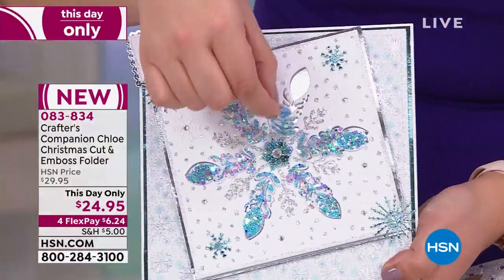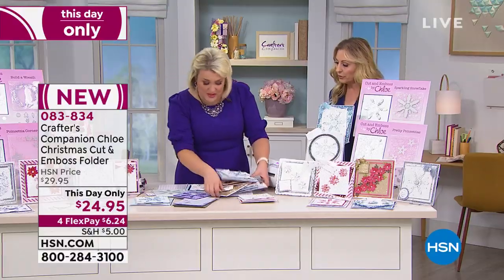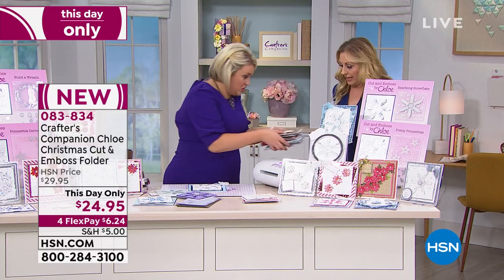Can you see? The pieces of the snowflake actually lift out. Helen, it is so super simple to do. I know. I'm going to give you these cards just to pop in a pile here.